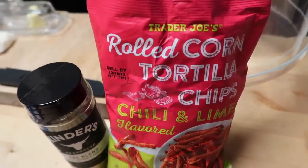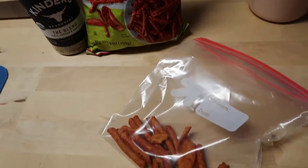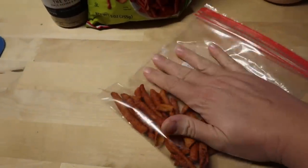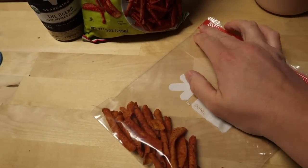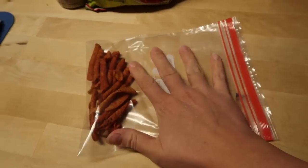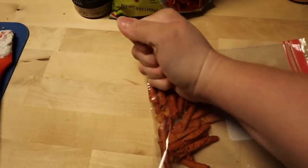For the crunchy coating, I'm using the Trader Joe's rolled corn tortilla chips in the chili lime flavor. You could easily swap this out for any other flavored tortilla chip or even Doritos, but these are our favorite. They're nice and spicy, but they have a great tang from that lime part of the seasoning. So I took 1 serving, which is 15 of these tortilla chips, added them to a small sandwich size baggie.